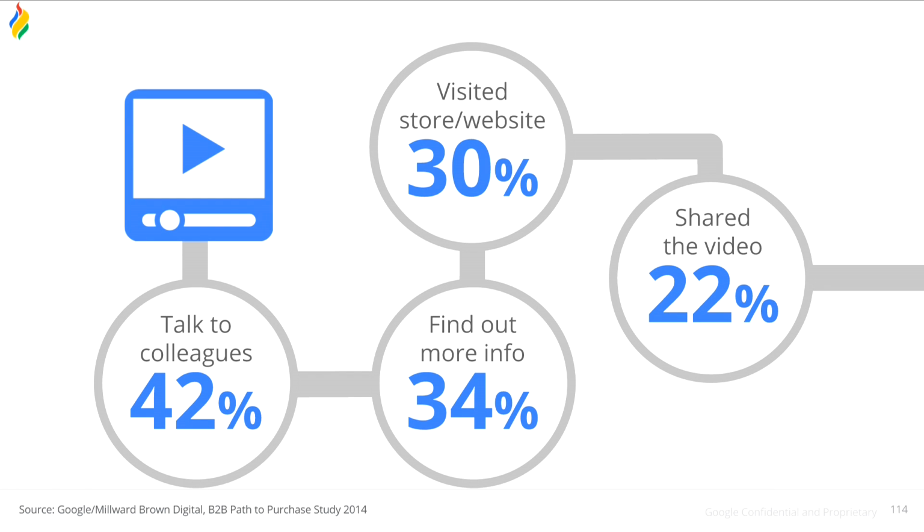What about video then? We already had a look at what kind of video content people are looking for. This is about what people do after they see a video ad or video content piece. They're talking to colleagues, they're finding out more information, sharing that video. All of these are actions that they're taking. They're sharing it in one form or another. They're taking action and coming to your site. So how could you be creating content as well as ads that do this, that inspire people to take an action?